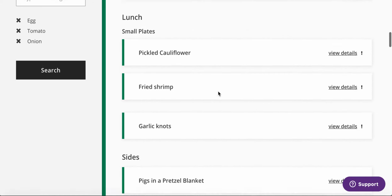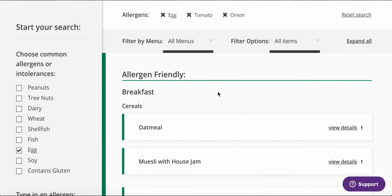And that's it. That's how CertiStar can help make your team a little bit more efficient, a little bit more accurate in taking care of those customers with food allergies.